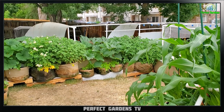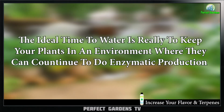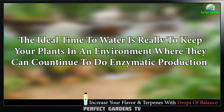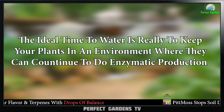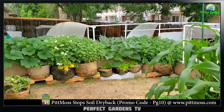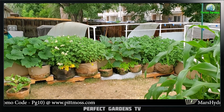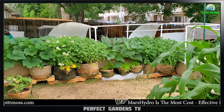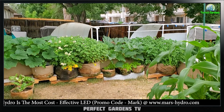So just a quick answer to the question, the ideal time to water is really to keep your plants in an environment where they can continue to do enzymatic production. So that's the ideal time to water. And when your enzymatic production begins to stop or decrease, that's when you begin to have a major problem. So what do I mean? And what is the ideal time for enzymatic production?